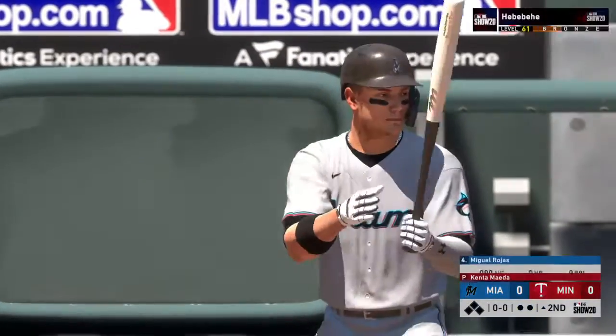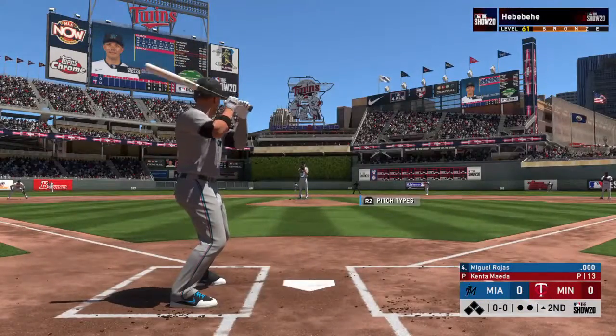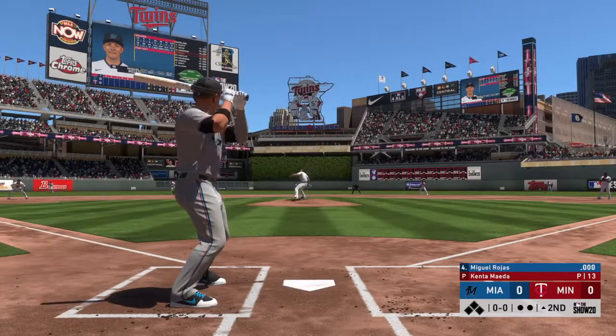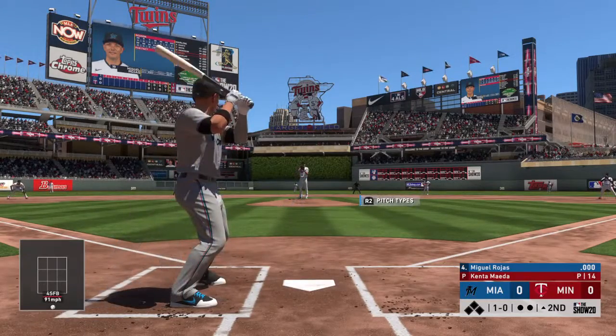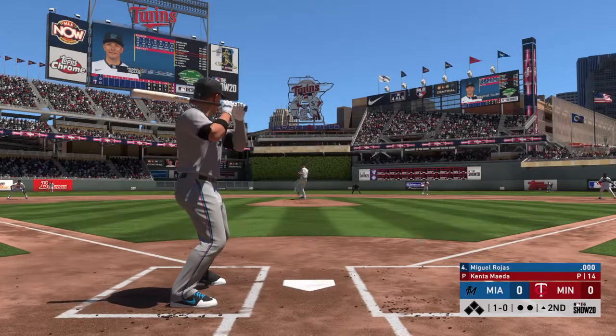New inning set to get underway, and stepping up as the shortstop, Miguel Rojas. First pitch of the at-bat on its way. Rojas is unlike many of today's hitters in the sense that he doesn't have a lot of swing and miss in his approach at the plate.